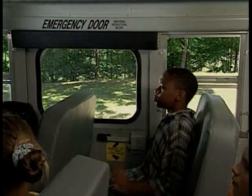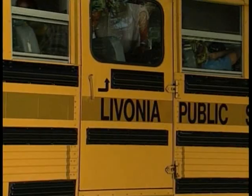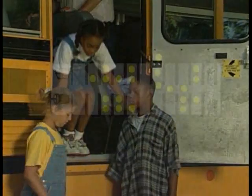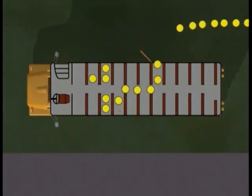If you're a helper or a leader, you should be seated near the exit. Your driver will have you fold up the seat if necessary, open the door, and exit. The driver is now ready to release everyone, but in a different order. Let's look. Your driver will release those of you seated to the rear of the side door first, and then those of you seated toward the front of the bus.